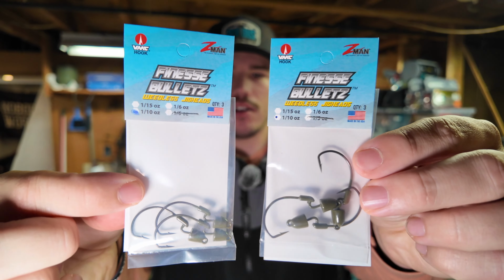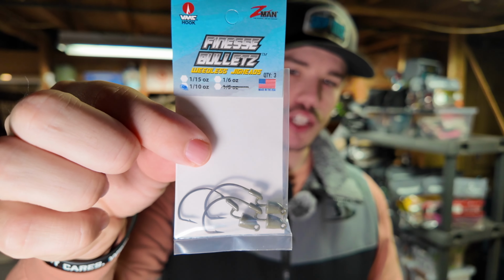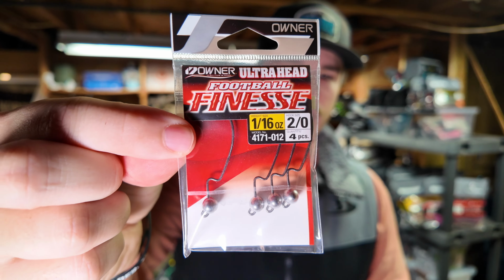So secondly, what I got from Z-Man are these 1/10 ounce finesse bullets. Essentially just being able to rig that plastic weedless, just kind of a jig head versus a Texas rig. And on that same train of thought, I got these Owner Ultra Heads, 1/16 ounce, very, very small. Something that if I wanted to give a different presentation from a Texas rig, drag down, it's just different heads to try this stuff.